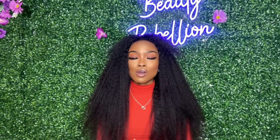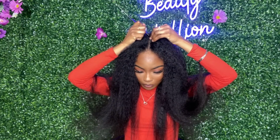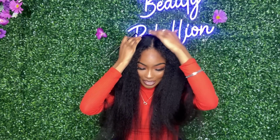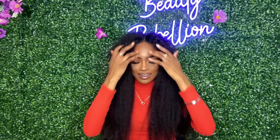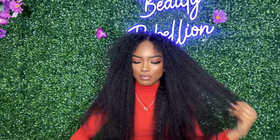All right, y'all. So as you can see, the top of my hair looks crazy. To start off, I'm gonna go ahead and grab my rat tail comb and part it straight in the middle. For some reason, I can never find the exact middle of my head. I know the last middle part UPART wig that I did, people were in the comments like, girl, that is not the middle of your head. But I don't know, for some reason I can never find the exact middle of my hair.